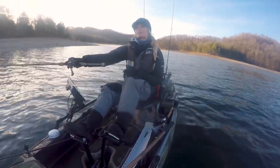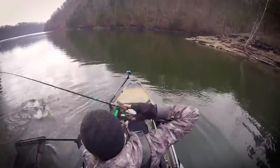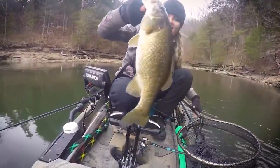That's why Dale Hollow has a very special place in my heart. And the first time I was on this lake, I fell in love with it. I think it was back in May a few years ago. They were pre-spawned at that time, if I'm not mistaken. And gosh, it was just incredible.